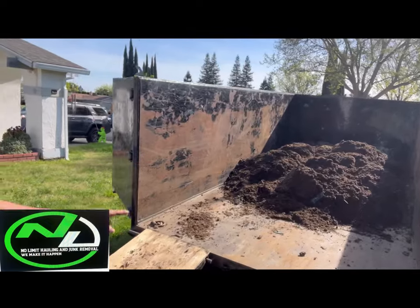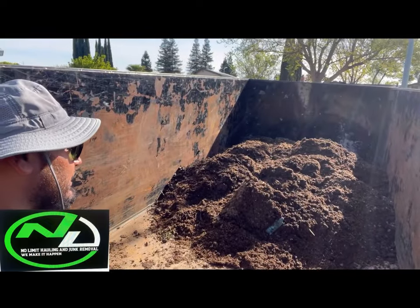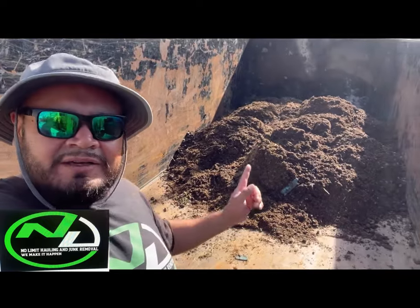And now we got all that dirt in there. That's probably about 2,000 pounds of dirt right there already. I mean, 2 tons are easy of dirt right there. But my guys are handling their business. Within the first hour, we almost got two piles already done. Just like that, we'll get back at you.